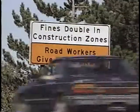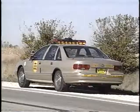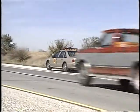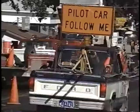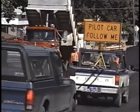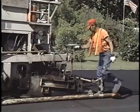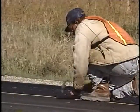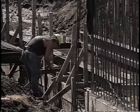More and more states are taking an active role in grabbing drivers' attention and keeping it. But technology and driver incentives are only part of the answer. They won't stop everybody. That's where you come in. Ultimately, you have to take responsibility for your own safety.